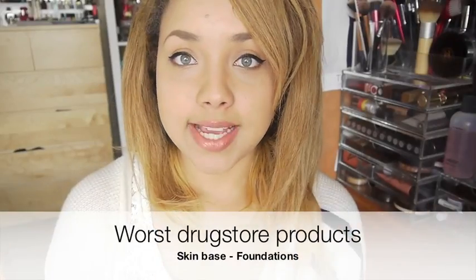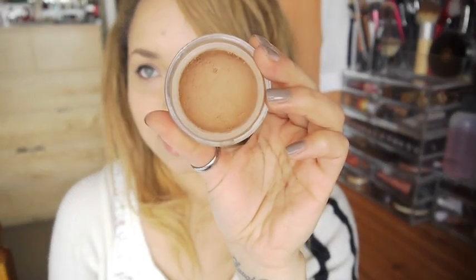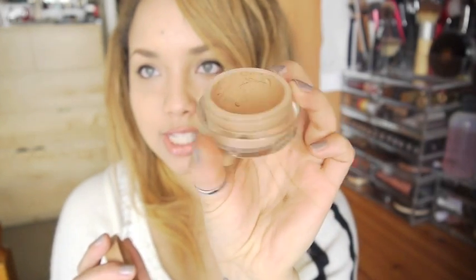Then for face base products, I've got two foundations and a powder. They're both Maybelline actually, from the same kind of line. When I first started wearing foundation, I think I was about 16, 17. I tried this, and it's the Dream Matte Mousse Foundation in Sun Beige. It looks like that, and it's a mousse consistency.